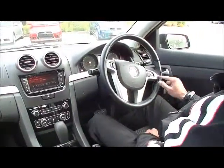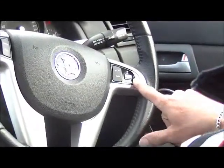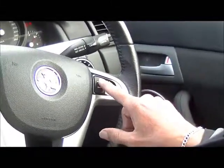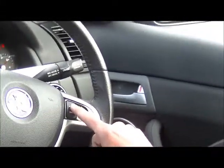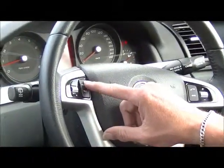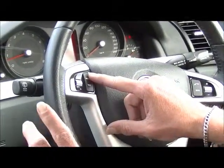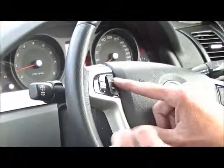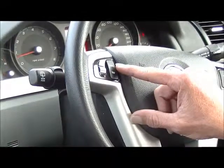Whilst we're on our steering wheel, leather wrapped steering wheel, nice. Volume control for our stereo. We do have our Bluetooth button to accept and decline calls or end calls. And then on our left hand side, we've got our audio button to control between Bluetooth streaming, FM or AM radio. Being the Series 2, it is one of the features that got added.